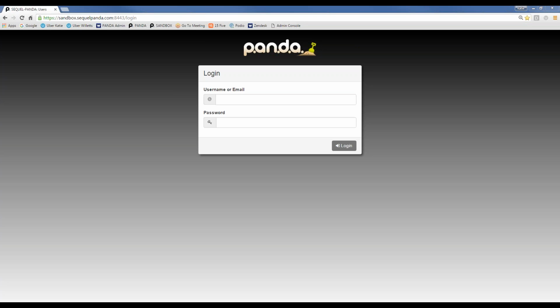Panda MU really is focused on the 6 SQL programs whose medical departments will be using Panda to attest to meaningful use in 2016. So basically there's providers at all of those sites that are going to be attesting to meaningful use using Panda.